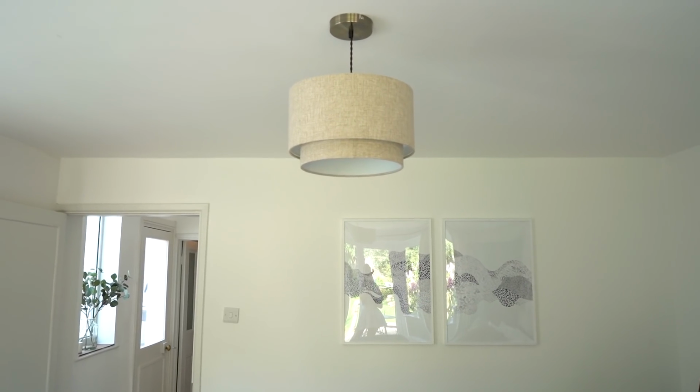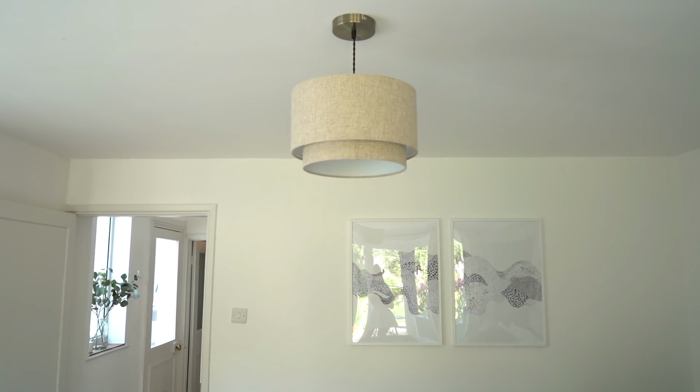Above the bed, we changed the light fitting. I think the fitting is actually from Amazon, but the shade is from Next. And again, I just wanted to tie in all of those neutral colours.